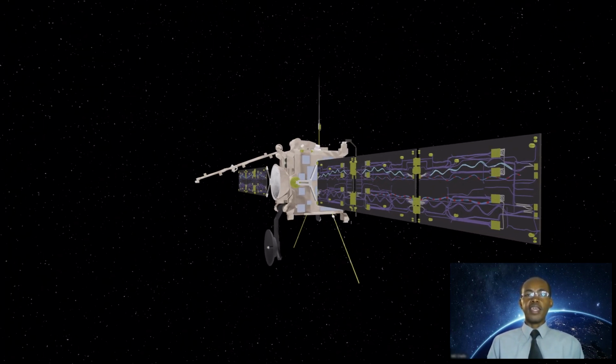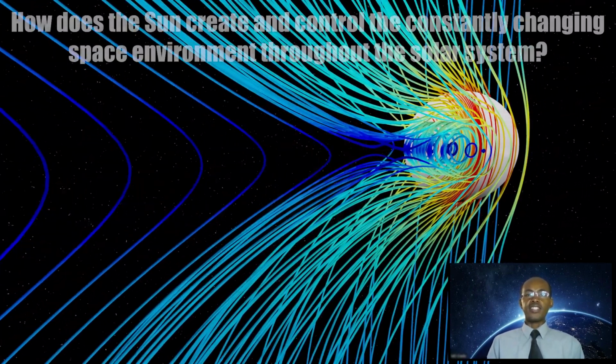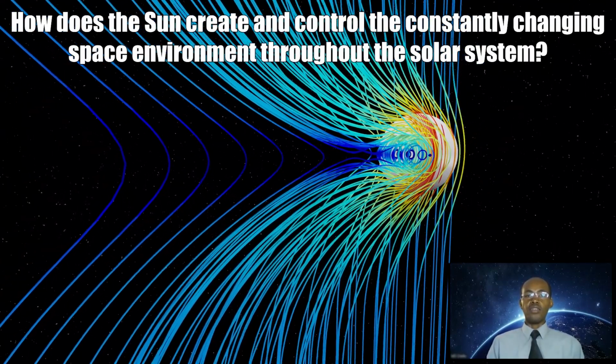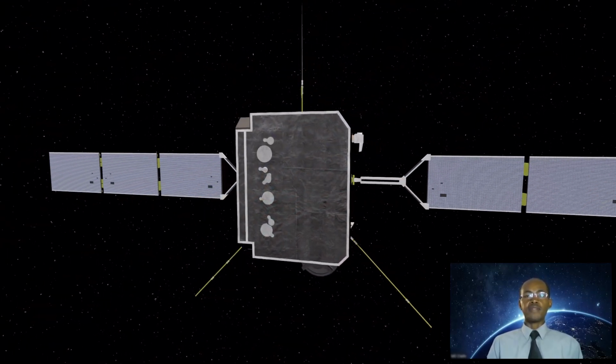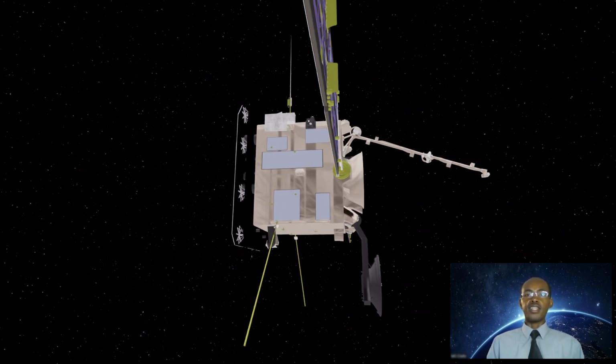Solar Orbiter, launched in February 2020, is a joint mission between the European Space Agency and NASA to collect data that would help answer a central question of heliophysics: how does the sun create and control the constantly changing space environment throughout the solar system? And many other spacecraft are active in space and are continually monitoring the sun.